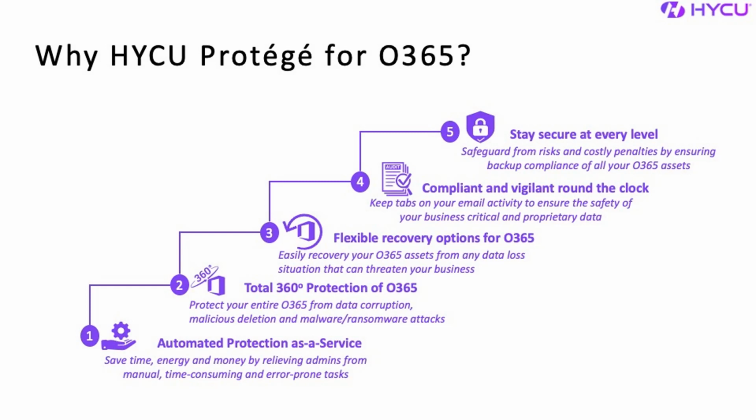So just a recap of the five core values that we bring to the table: automated backup, or protection as a service, right? The total 360 protection of 365, right? It's continuous backup of your emails, SharePoint, also OneDrive. Very flexible recovery, right? Different options that you want, such as attachment level, email level, or chat level, or your site level for your SharePoint and so forth.